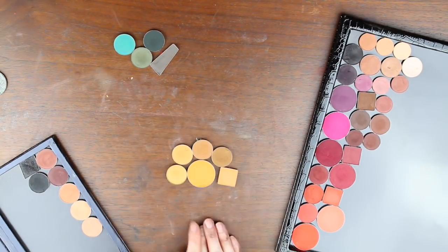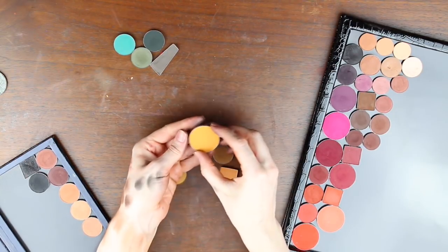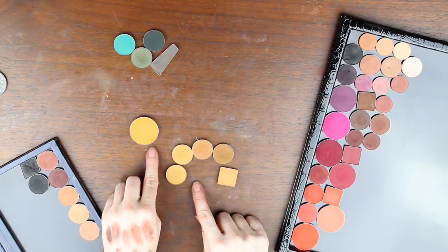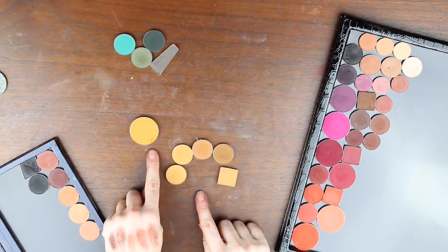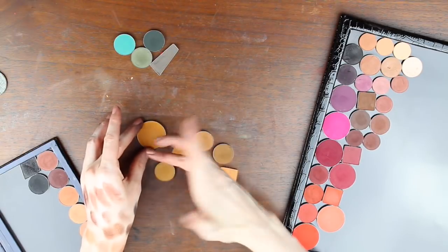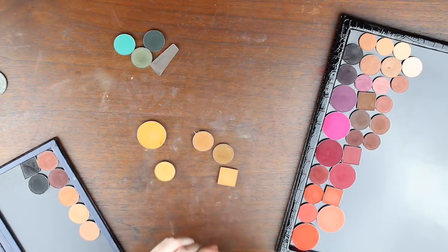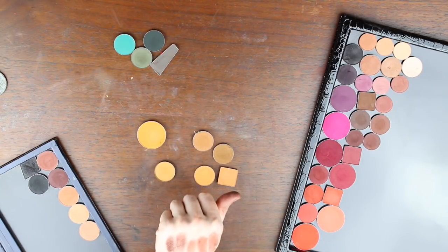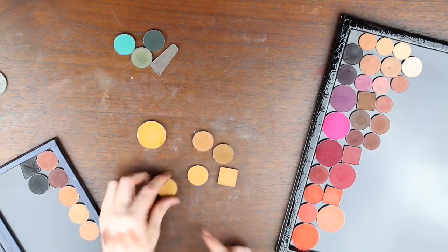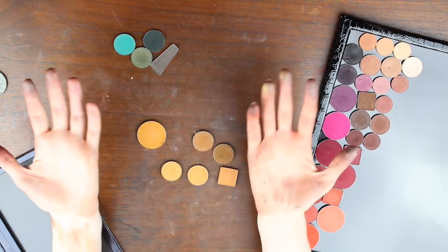All right, let's talk about these lovely grungy yellows. This is from the Juvia's Place palette and it's cracked in the corner. I would probably have kept this just to keep using the Juvia's yellow, but because it's cracked and because I have Paper Tiger, no, this isn't Paper Tiger. Wow. So this is from the Jaclyn Hill palette. I thought it was ColourPop Paper Tiger, but I guess this is ColourPop Paper Tiger and that's from the Jaclyn Hill palette. My hands are getting so grungy.